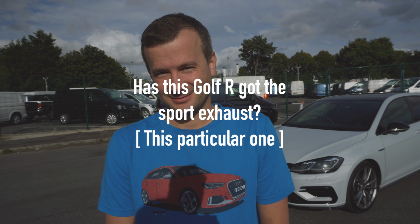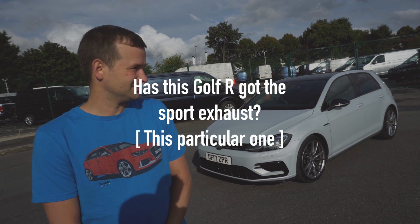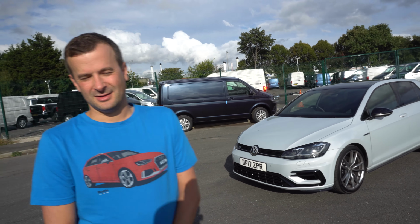Well, I quite like the spec on the Golf. You know, with the active info, ACC, the standard. Has this Golf R got the sports exhaust? So this one right there. No. Okie doke. No, it's not.